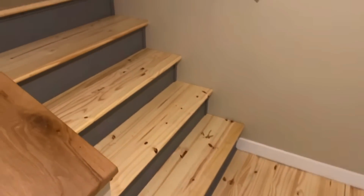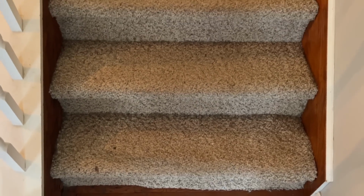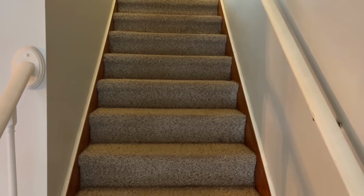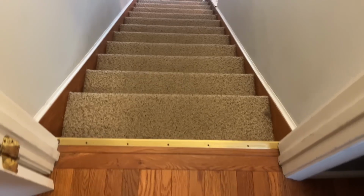But anyways, our new project for today is the stairs. As some of you might have seen before, I did the stairs down to the basement, but I have not done the stairs up to the kids' rooms, and they are disgusting. They are covered in carpet, and they're nasty. So we are going to do a little stair makeover. We're going to rip that carpeting out.